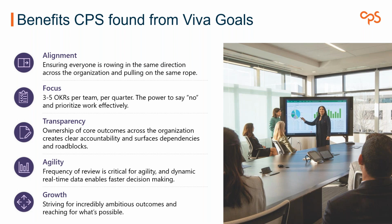But in terms of our benefits, the big one is alignment. Everybody understands now how their work ladders up to the higher level priorities. We're all rowing in the same direction. We've got focus, which is the thing we lost at the beginning. We've got 3 to 5 core OKRs per quarter. We have changed things to a quarterly basis, although we do have 1 or 2 annual ones, which is fine. But it helps the prioritization process. Our teams are focused. They can say no to other things that are not aligning with their objectives.